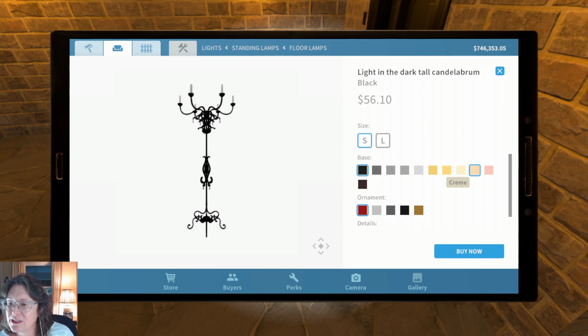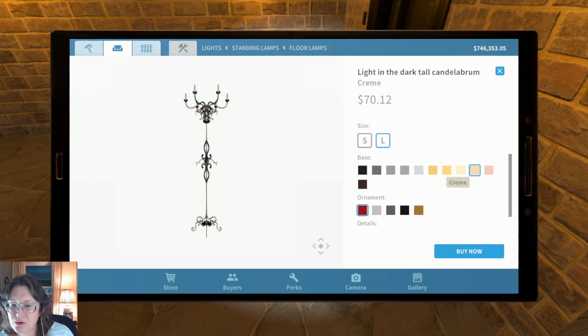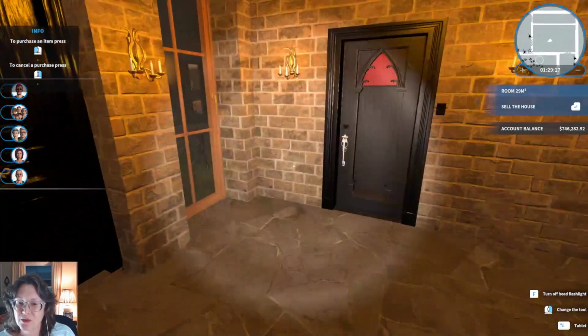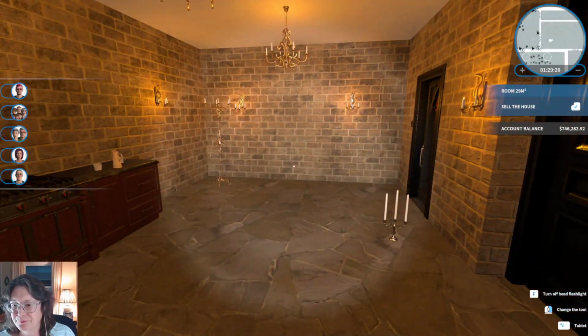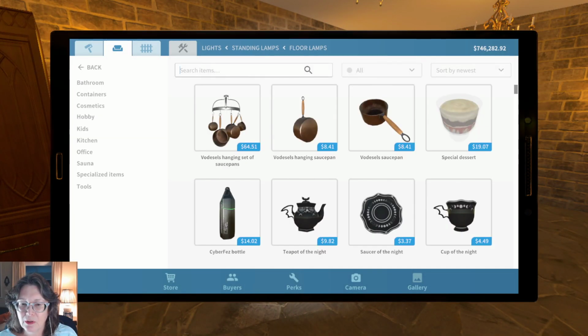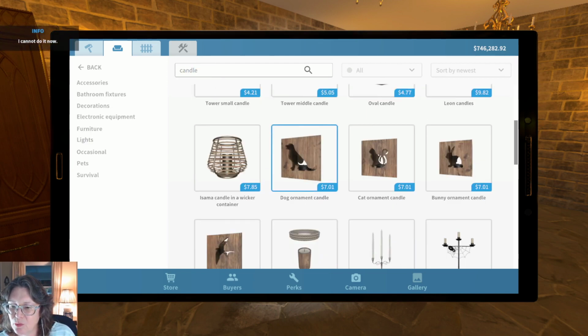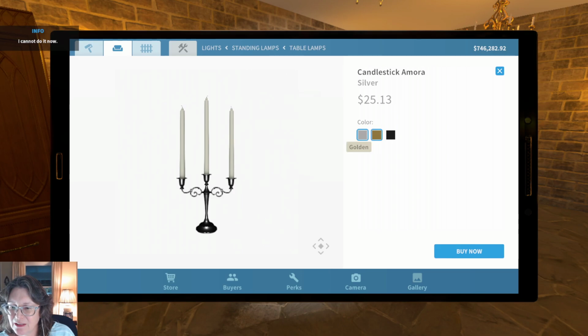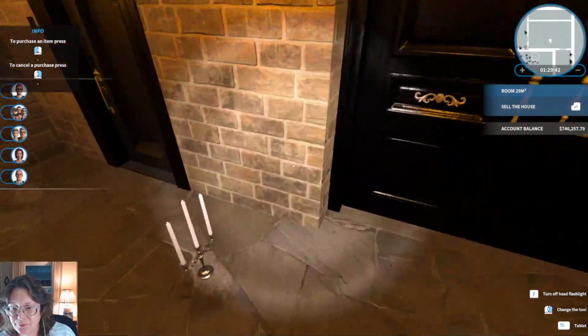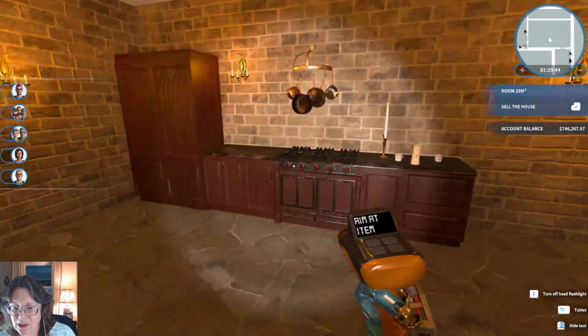Oh, I forgot about these. Oh, that does provide a little more light. They're kind of fancy looking, but sure, let's put one here. It is a little fancy for a kitchen, but well, candelabra. Here it is. Candlestick. Yeah, that's not. Okay. So yeah, I just didn't want the silver one.